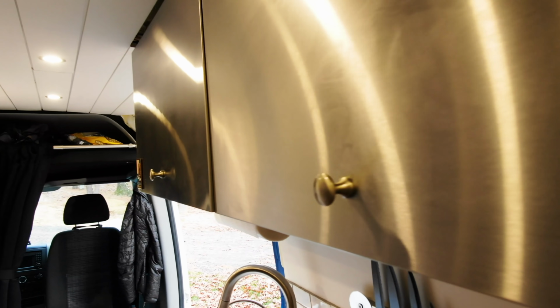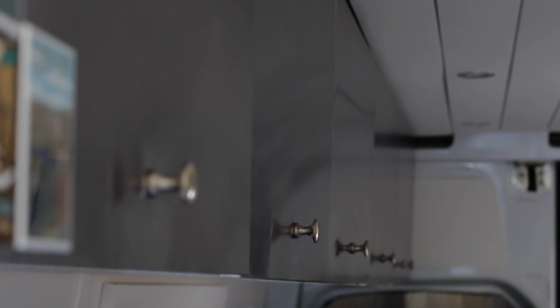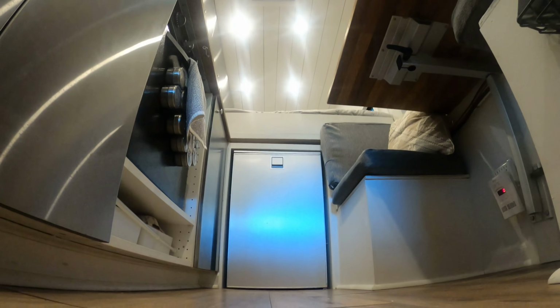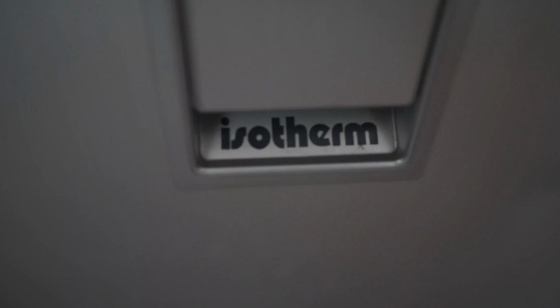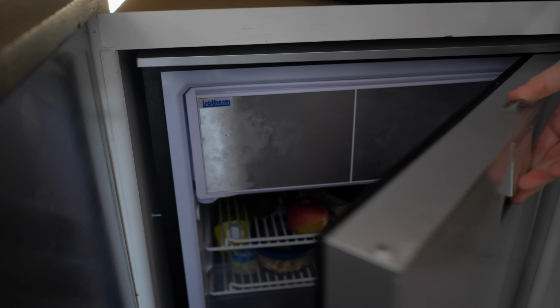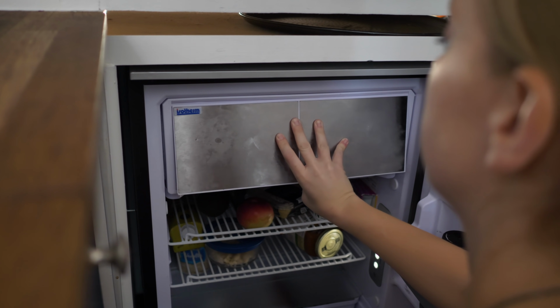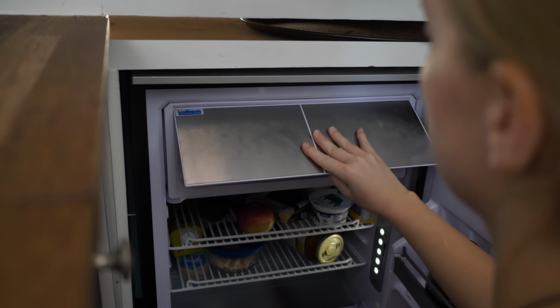The upper cabinets in the kitchen, we actually handmade ourselves. But the cabinet fronts on all of our cabinets, the stainless steel cabinet fronts, are from IKEA. So our fridge is at the far end underneath our bed. It's an Isotherm fridge. It's a fridge and freezer combo. Isotherm makes the most energy efficient fridges on the market for RV and marine use. This fridge is marine grade, so it still works when you're on uneven ground.